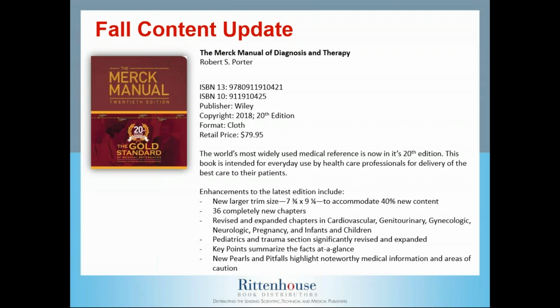Some enhancements to this latest edition: a larger trim size, 36 completely new chapters, and revised and expanded chapters in cardiovascular, gynecologic, neurologic, pregnancy, and much more. The pediatrics and trauma section is significantly revised and expanded. There are key points to summarize facts at a glance, and new perils and pitfalls highlights, with new and noteworthy medical information in areas of caution.